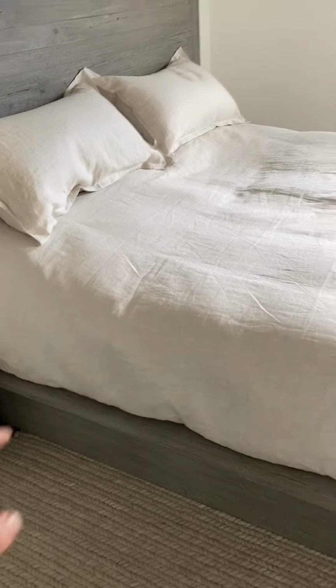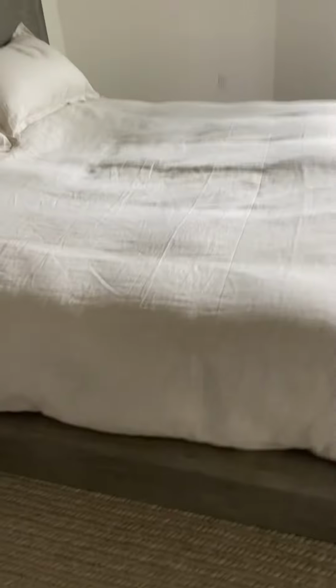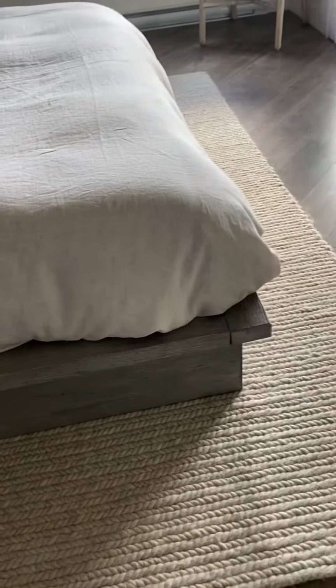The pillows, everything. That fabric's called, forgot. Linen. Oh yeah, I like linen. There's a new thing I've picked up recently. So I started buying linen.